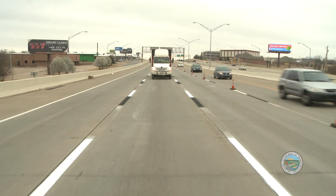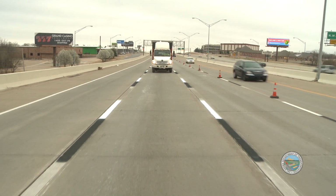Most of the time when we explain what we're doing and the extra visual guidance, they seem to be at ease with that, because I think everybody can understand or has seen at some point where it's hard to see the white line on concrete. And so once they know that information, they seem to be completely okay with it.